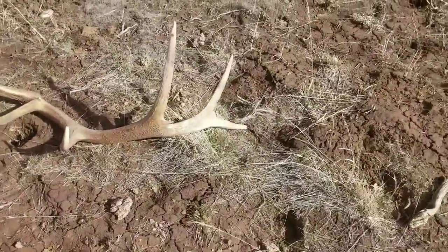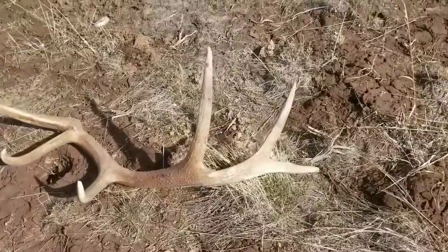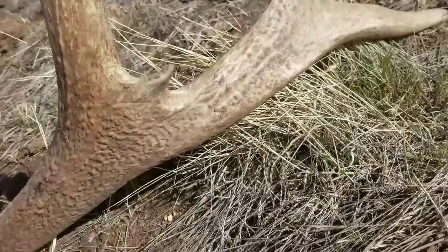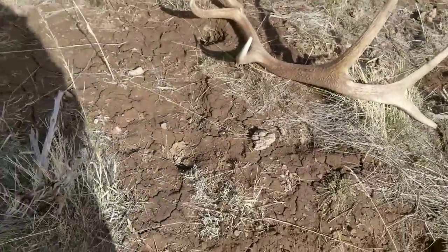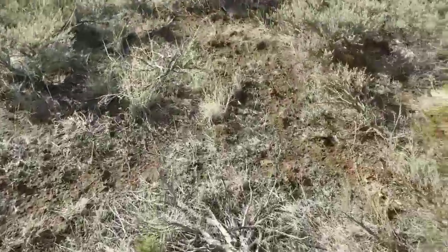Let's see. Oh, 6, 7. It's got a 7 right there. Let me start glassing. Well, I have not been able to turn up the other side of that big 6.